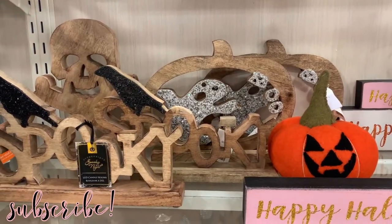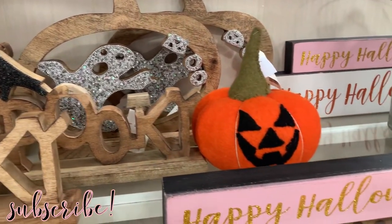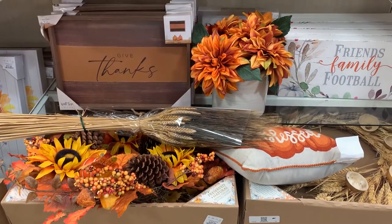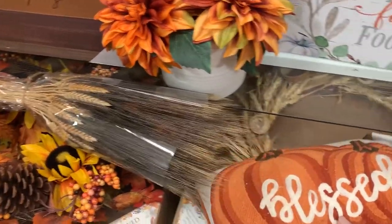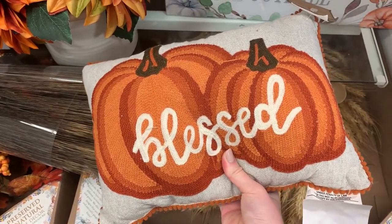All right, so like I said, we're starting out at Home Goods, and this is one of my favorite places to shop for any season of home decor. Mainly because they have so much variety in terms of different styles. They did have a little bit of Halloween stuff out as well, so if you are looking to start shopping early for Halloween, then you may want to check it out and see what they have at your Home Goods.